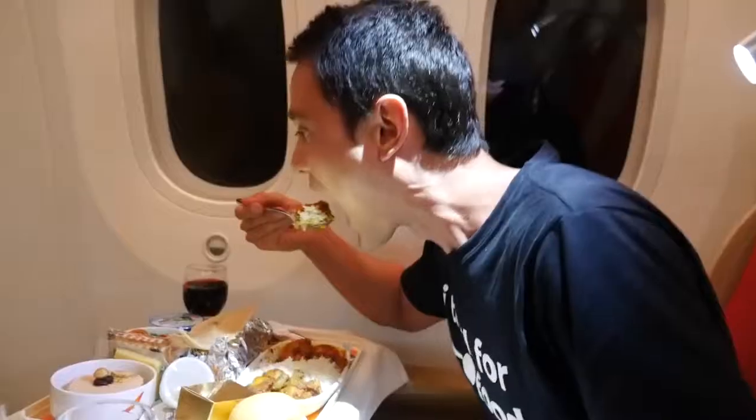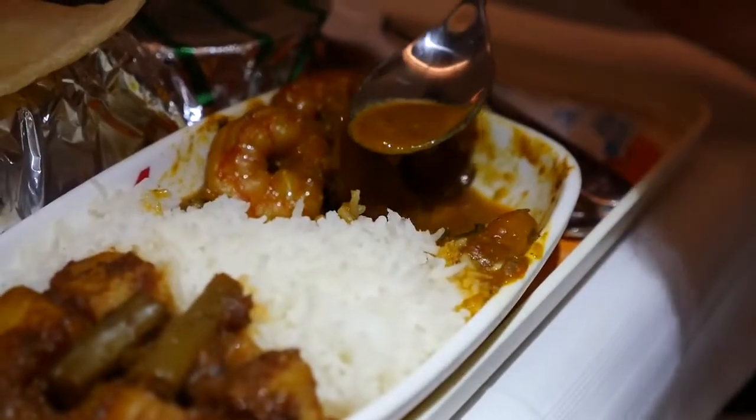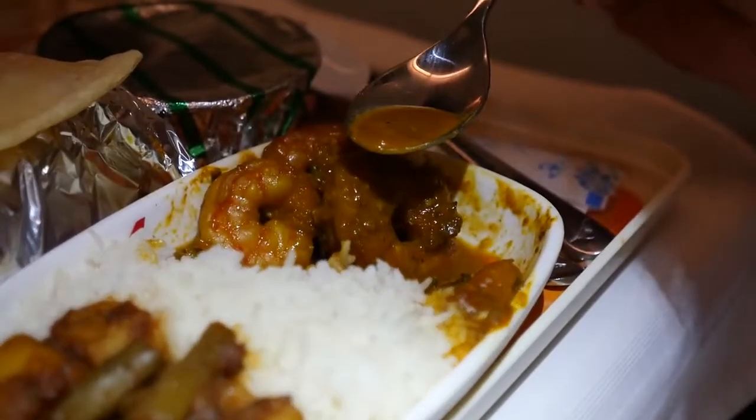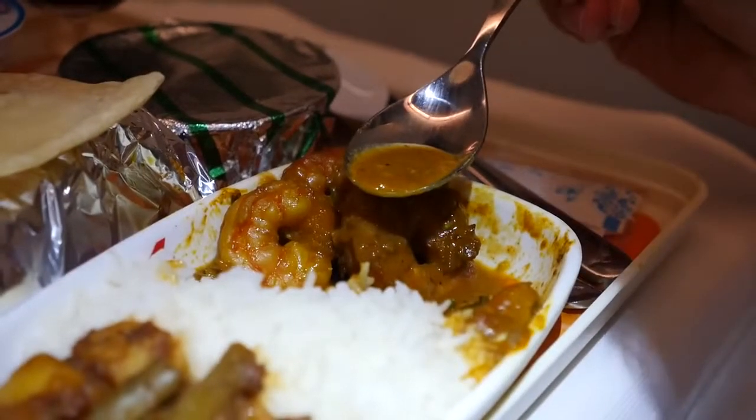Actually pretty wonderful. The curry is not even oily at all. You can just taste all of that spice, the cardamom in there, maybe some cumin, and then, yeah, it's really not oily or too buttery at all.